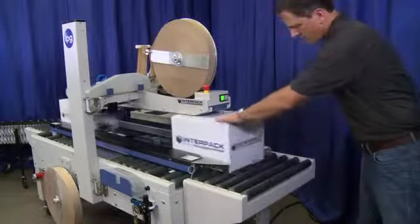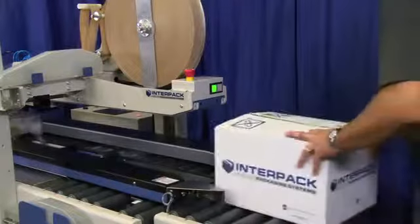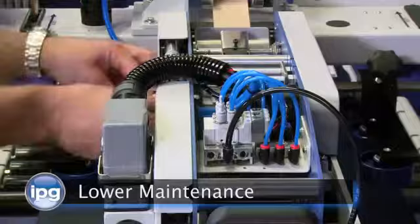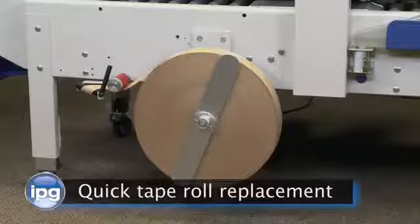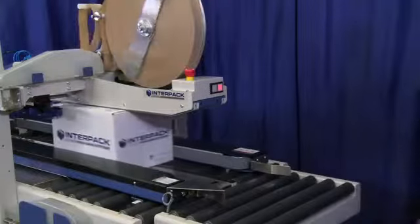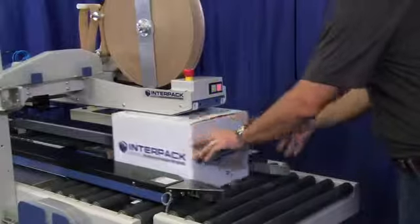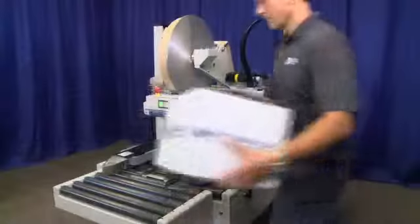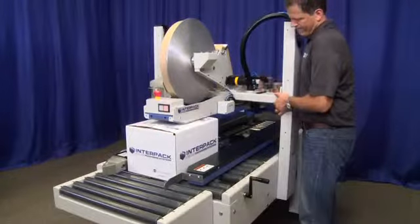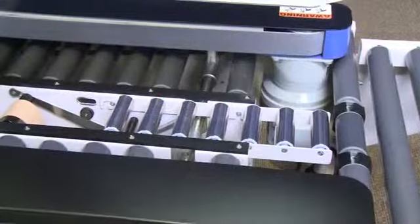IPG's patent-pending self-cleaning wetting mechanism in our Auto H2O allows for new packaging automation, which promotes higher throughput speeds, lower maintenance, and quick tape roll replacement. Now, closing cartons with WAT can be safer, faster, and easier than ever before. The Auto H2O is a user-friendly, operator-fed machine designed to apply IPG brands of water-activated tape to the top and bottom center seam of regular slotted containers and is adjustable to a wide range of carton sizes.